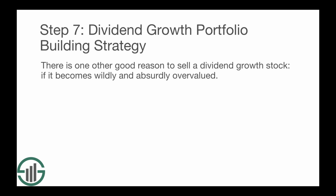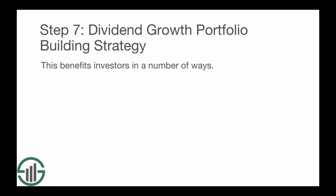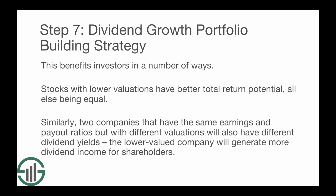There is one good reason to sell a dividend growth stock. If it becomes wildly and absurdly overvalued, it is better to profit from the overconfidence by selling than to participate in it. This benefits investors in a number of ways. Stocks with lower valuations have better total return potential, all else being equal. Similarly, two companies that have the same earnings and payout ratios but with different valuations will also have different dividend yields. The lower valued company will generate more dividend income for shareholders.